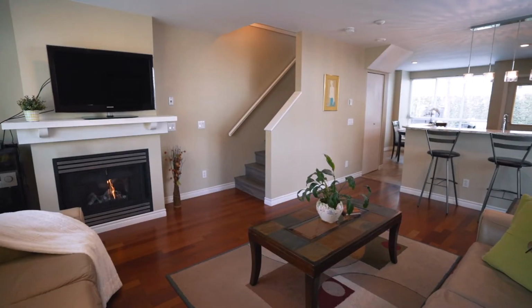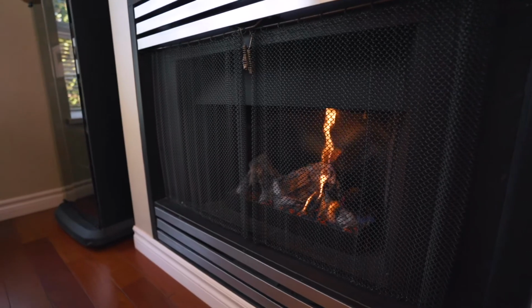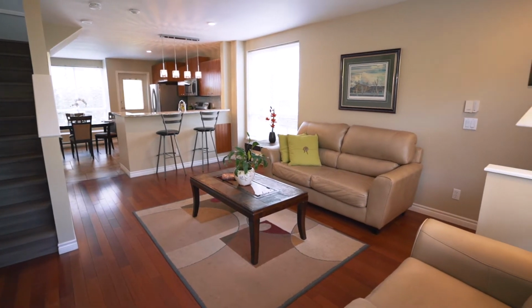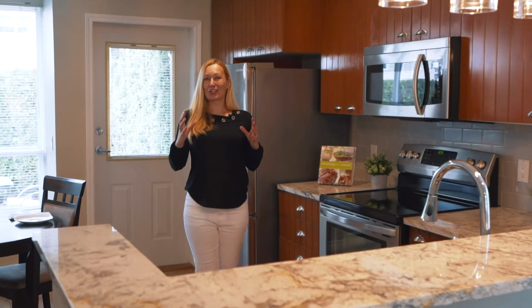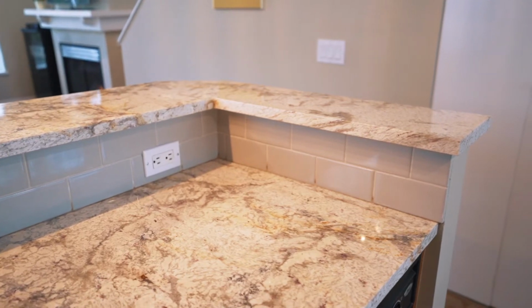This end unit has been perfectly updated. As you enter this spacious living room, you will find beautiful Brazilian cherry hardwood floors and a cozy gas fireplace. This open concept kitchen is wonderful for entertaining with new granite countertops, backsplash, stainless steel appliances, and Italian tile flooring.